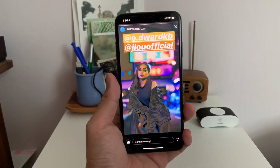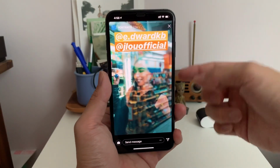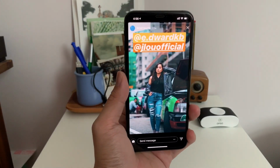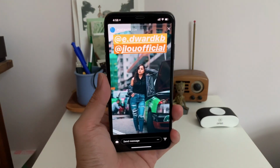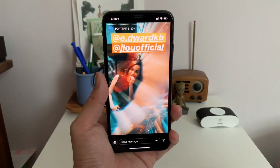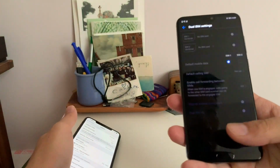Once you register, that SIM card stays in your phone, and if you want to move that eSIM account to another phone, you have to contact your carrier and let them do it. I'm pretty sure it's going to take at least hours, if not days. There's no way you can just call your carrier and they'll do it in like a minute, right? It always takes hours.